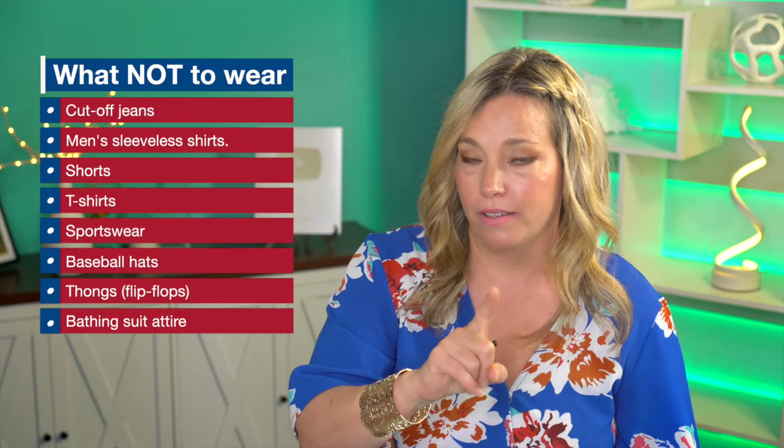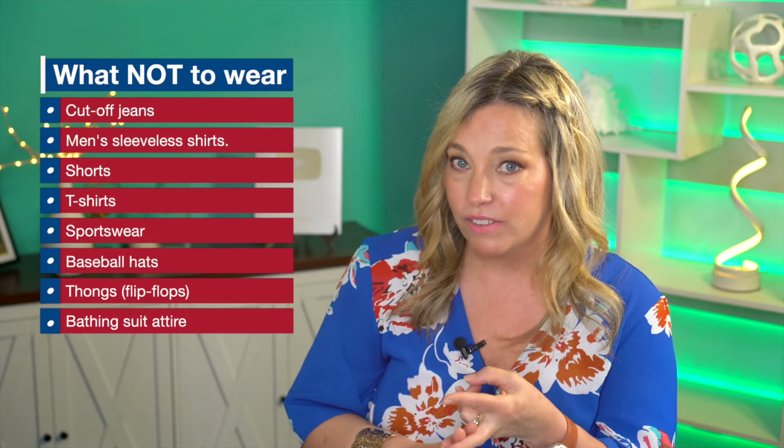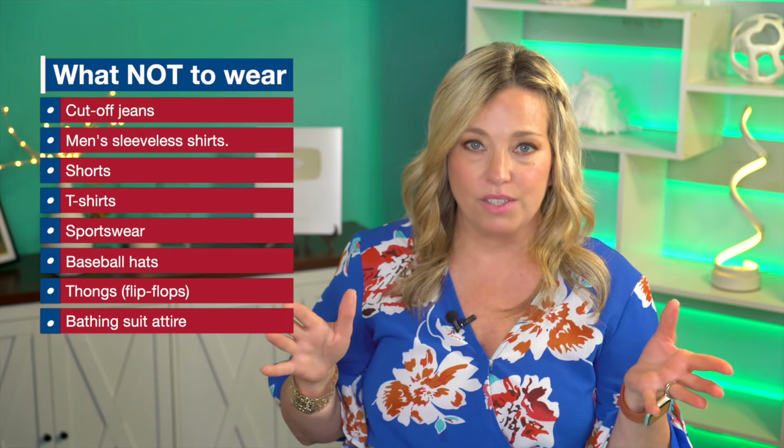If you're wondering what the actual dress code is, Carnival says that the following types of clothing are not permitted in the dining room on dressy night. So you're going to want to avoid cutoff jeans, men's sleeveless shirts, shorts, t-shirts, sportswear, baseball hats, thongs like flip-flops, and bathing suit attire.